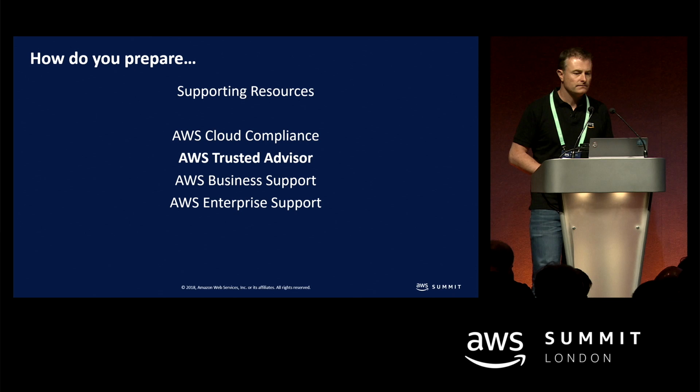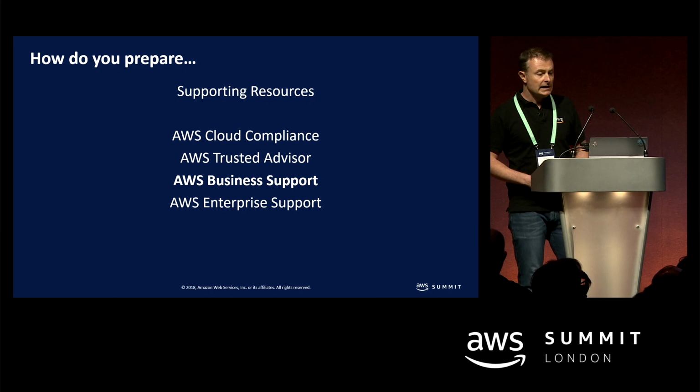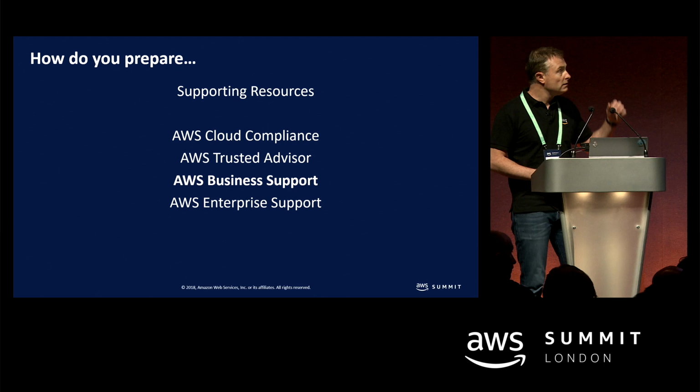One of the key aspects of defining your operational priorities is engaging with enterprise support or AWS support. And when you're bringing in your production and your business critical workloads, business and enterprise support are there to provide that extra layer of assurance.